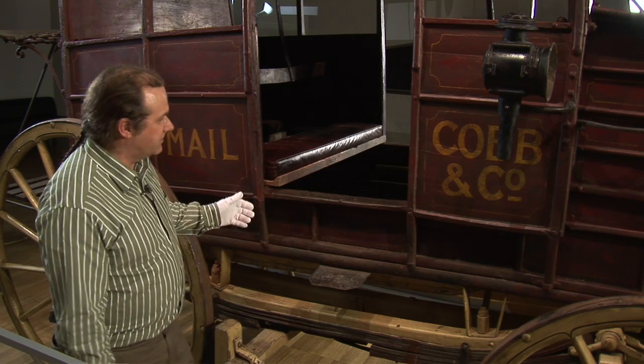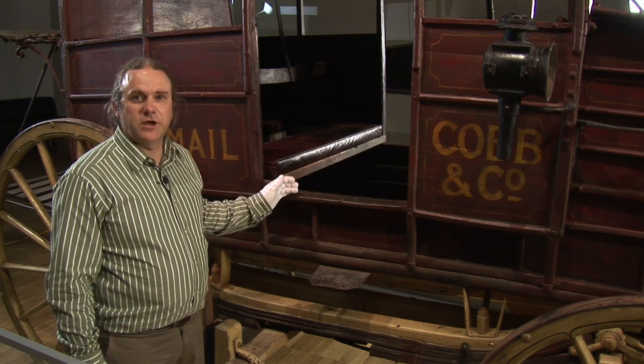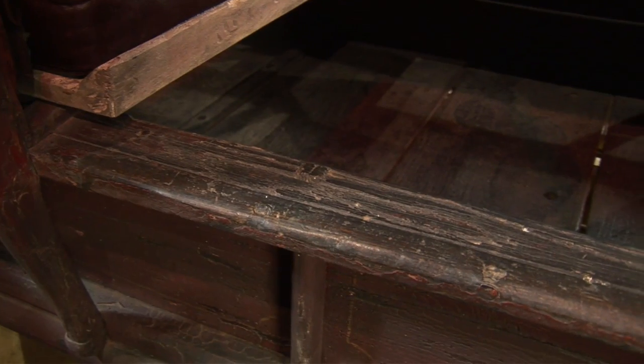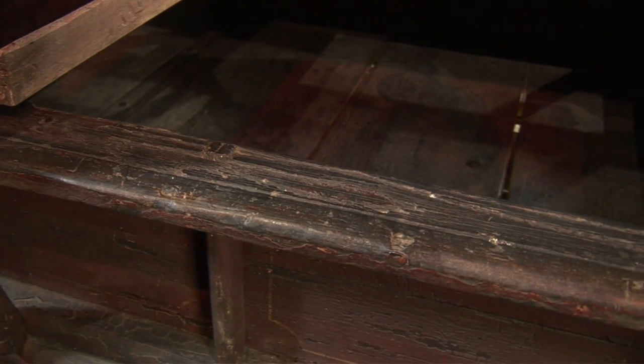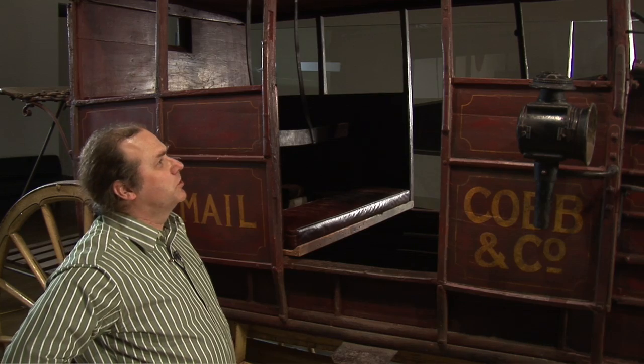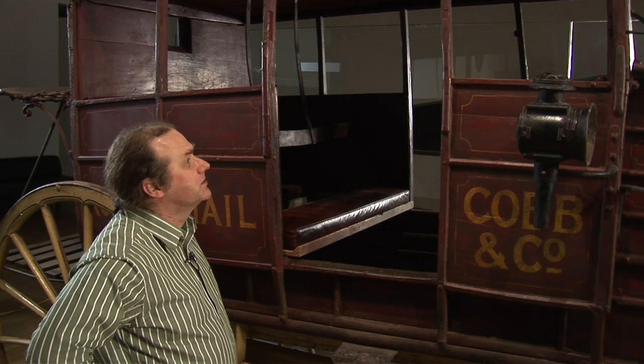One of the things I love about this vehicle is you can see in it the wear and tear of decades of use, the footstep worn down by hundreds of passengers clambering aboard, and the bow in its body caused by the weight of luggage on the rear and the front over hundreds of miles of rough roads. The coach is a superb piece of 19th century craftsmanship.